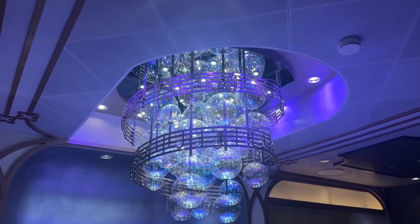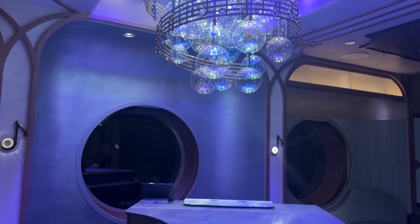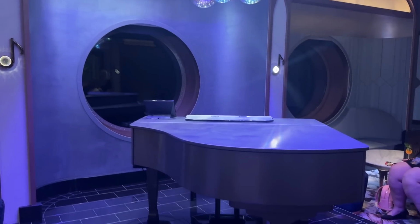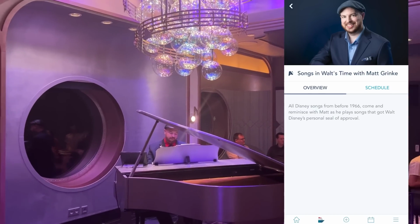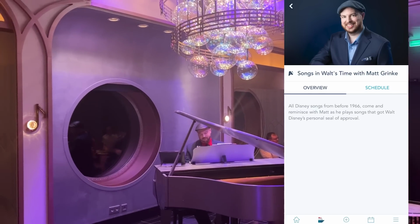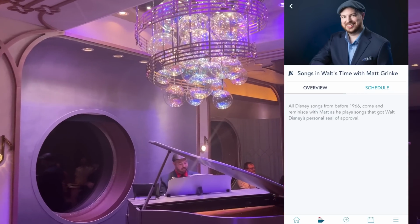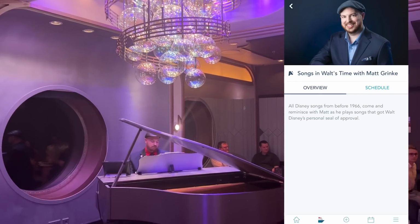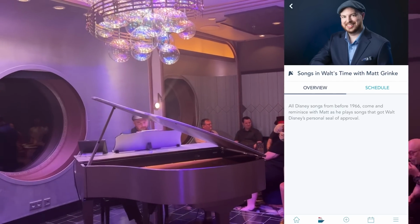Nightingales hosts a variety of piano players throughout the hours, and we are here for a special set that we saw in the Disney Cruise Line app. There's a piano player going to be performing Disney in Waltz Time is his set name, so it's all Disney music written and performed before 1966 when Walt Disney passed away, because these are songs Walt himself would have heard. As two Disney nerds, can't think of a better time to be inside Nightingales.